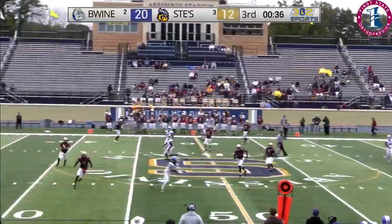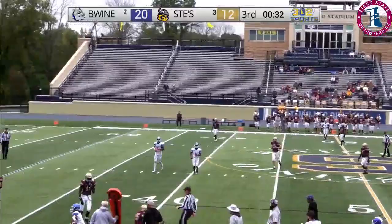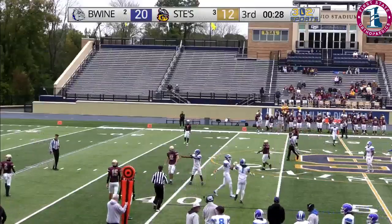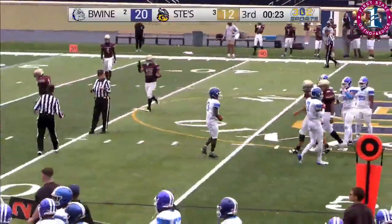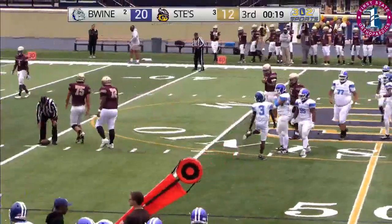Big throw here. Beauperron has a man wide open. Jasir Green catches it at the 50, gets to the sideline, brought down at the 41. They get all that yardage back. Great work right there. Again, go to Mr. Reliable right there, and that's been Jasir Green. Good out route, good ball, good execution there by Brandywine.